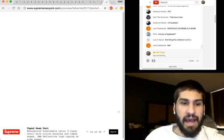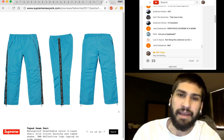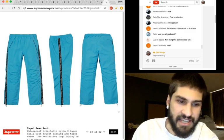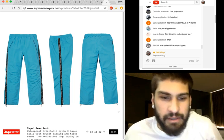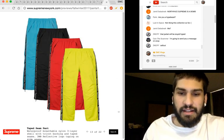It does come with the matching pants. But these pants will probably sell out quicker than the jacket just because track pants or ribbon pants are definitely in fashion these days. We have the tape seam so you can cuff them at the bottom. Yeah, that tracksuit is going to be fire. That's definitely going to sell out.